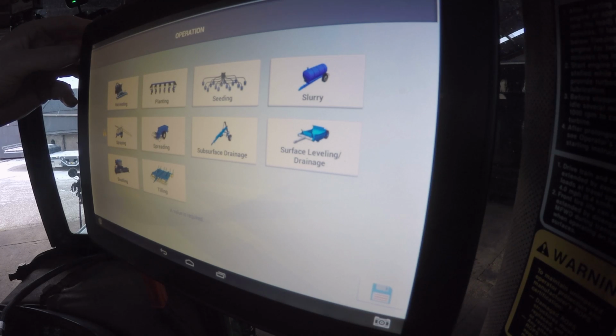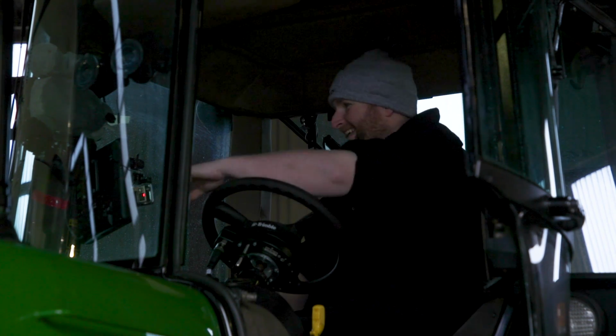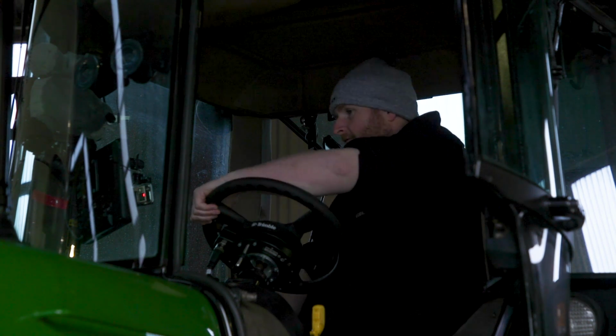So the whole idea of ISOBUS is one screen in the cab. It does your guidance, it will control your spreaders and sprayers once they're ISOBUS enabled, and then you've only one screen in the cab and she controls everything for you. So it's less clutter and less expense. You don't have to buy a monitor with each implement.